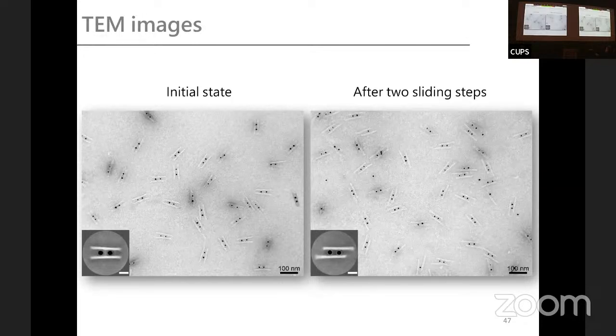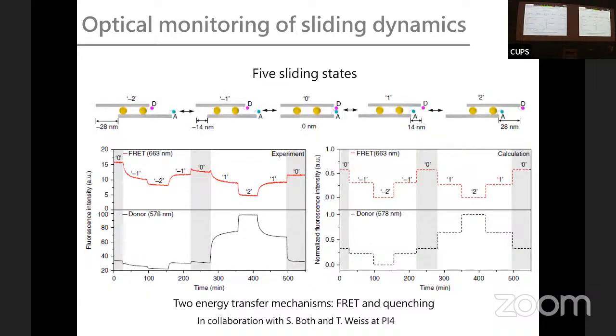These are just the TEM images I want to show you. This is the initial state, no sliding. I have the 2 gold nanoparticles in between. And then after 2 sliding steps, I have the asymmetry that can be introduced. In the experiment, we monitor the sliding process. So in total, we have 5 states. So here I can slide the structure to the left. I can slide the structure to the right. And then we track the FRET signal, and we can identify very nicely the different steps. And that means with FRET spectroscopy, we can also distinguish the nanoscale motion. In this case, this is the sliding motion.